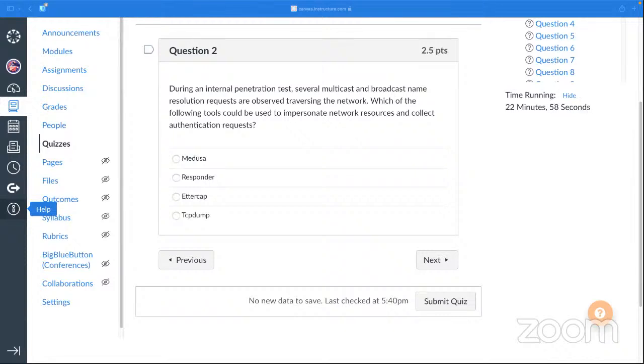Were you able to do a quick lookup on what tcpdump does, what Ettercap does, what Responder does? Yes, tcpdump correctly collects network traffic. So with that in mind, does that fit the question of which could be used to impersonate network resources and collect authentication requests? So your tool has to be able to do both impersonate network resources and collect authentication requests. tcpdump does one of those two, but not both. So unfortunately, tcpdump is not the right answer.